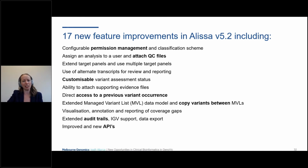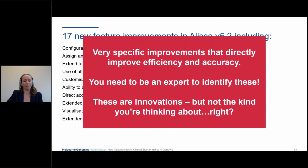audit trails and APIs. Things that you wouldn't think of as being innovations, but that are incredibly important for those who actually do this innovation. They're very specific improvements that directly improve efficiency and accuracy. But you need to be an expert, or working with the experts, working with diagnostic laboratories, to actually identify these. These are innovations, but they're not the kind of innovations that you're thinking about, right?